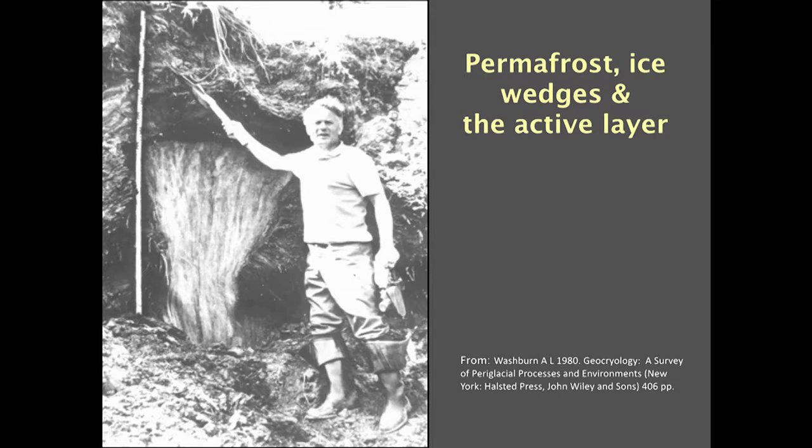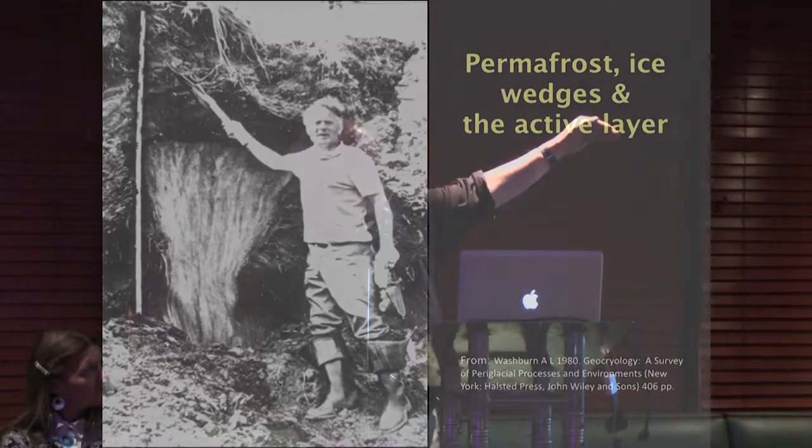This is Link Washburn, who is probably the father of geocryology, which is the study of the landforms related to ice in the ground. And there's a very interesting process that goes on with forming these ice wedges. I don't have time to talk about it. Maybe Vlad will say a little bit about it, but we're exposing these now. And what he's pointing to at the top there is what's called the active layer. That is the piece that is thawing every year. And in some years, it thaws down to the top of the ice wedge. And there are very interesting things going on now because we're reaching that threshold where we're thawing into the ice wedges, and that's causing major changes. And Vlad will talk about that.